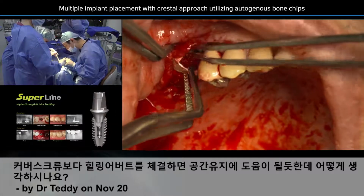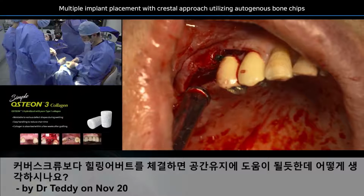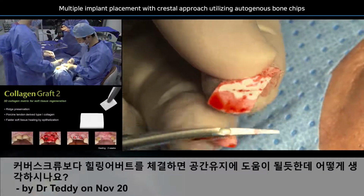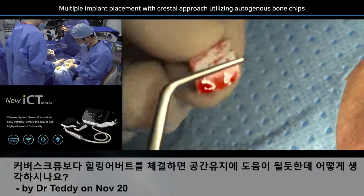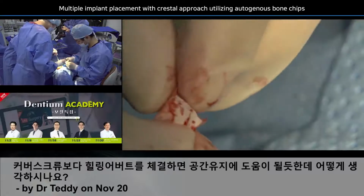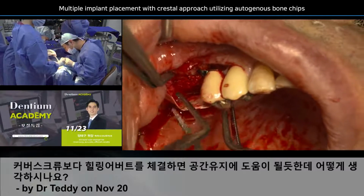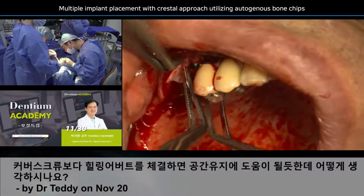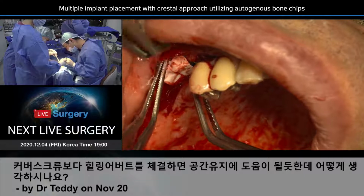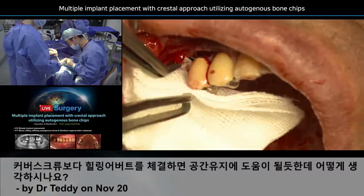Yes, I should trim a little bit because the palatal side is a little bit too long. So I'm going to trim it. I'm going to trim it to the palatal aspect a little bit more, and then trim it again. Okay, then we are ready. So insert the collagen membrane typically, and then onto the palatal aspect. So the membrane is properly positioned and we are ready for the sutures.